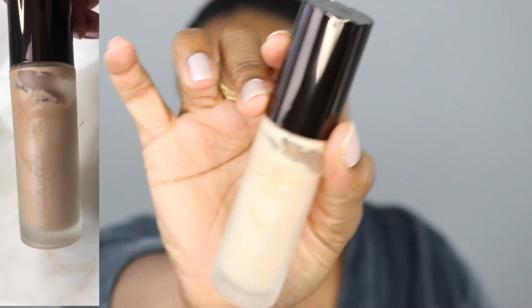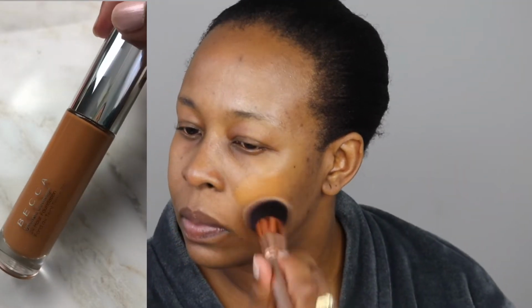If you like a glow-from-within finish, but at the same time want to blur out any imperfections you have, like in my case, my very textured skin, try out this Becca Cosmetics Backlight Priming Filter Face Primer. I use a brush to blend it all in, and I'm going in also with a Becca Ultimate Coverage 24-Hour Foundation. This has, I would say, a medium to full, more on the full side coverage, and it gives you that natural skin-like finish. It pairs really nicely with that primer that I used previously.